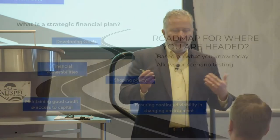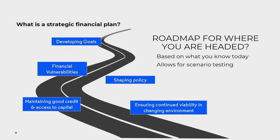We see far too often hospitals that have strategic plans, they think they're doing well, they look at their plan, but they're not really achieving the results they want because they're not really testing the initiatives. Maybe they're investing money, but it's losing money. So a strategic plan, the strategic financial plan, I should say, is really an opportunity to pressure test those initiatives.